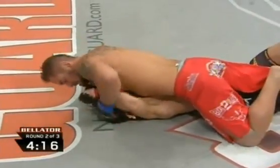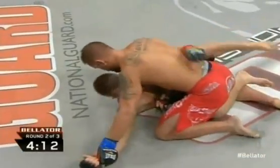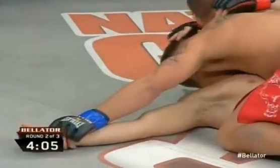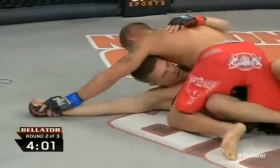Marcin Held's style requires a lot of movement. He's got to be able to move and roll. Got to squash a kid like that. Don't give him any space. Held holding half guard. See the wrist control from Clementi, straightening out the arm.